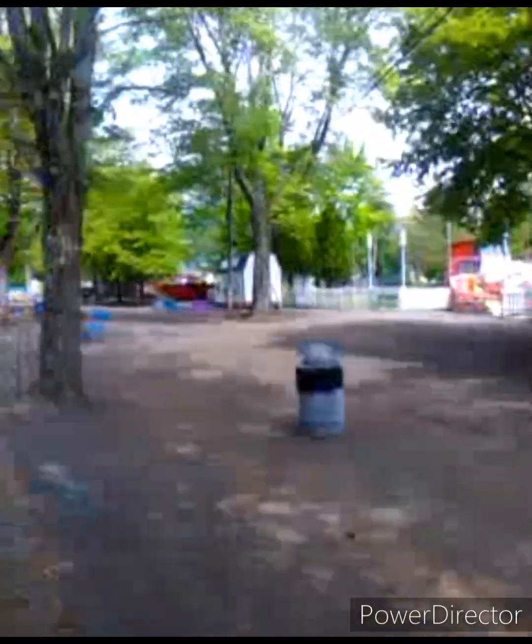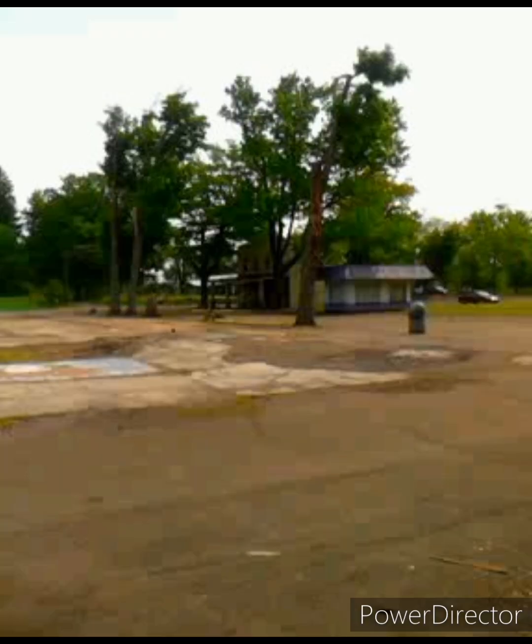We'll go a little further and take another shot of the Blue Streak here. Here you see a picture of where the Dreamland Ballroom used to be, which burned down several years before this time. And in the distance, you can see one of the purple roof, old concession stands or game booths, and the actual park office right behind that.